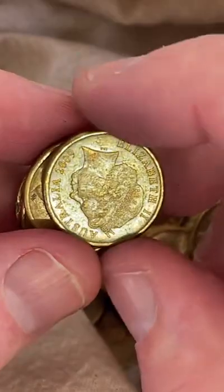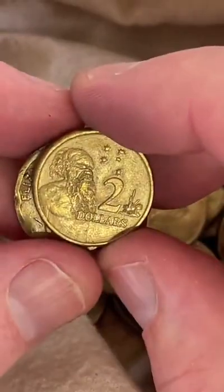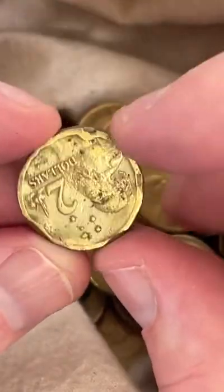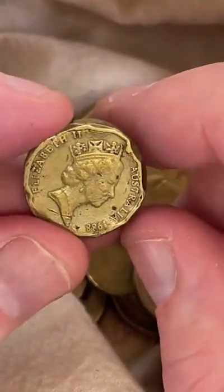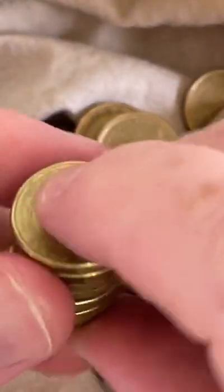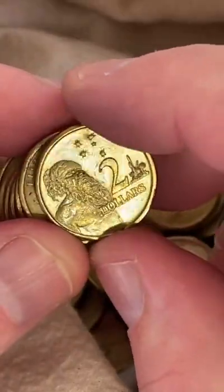Some of the places that I send coins to that people buy from eBay, I've never heard of before. I'll put this one aside because I don't know if it'll go through the coin deposit machine. It might jam it up. It's really interesting. There are people all over Australia interested in collecting.